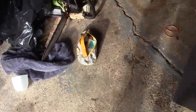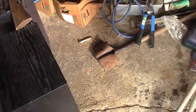I got this old first aid kit, but that's gross because it got soaked, so it's no good. Another brand new locking pin for a trailer hitch. But yeah, I got lots of stuff. So all in all, it was definitely a good junk run.